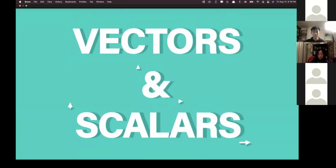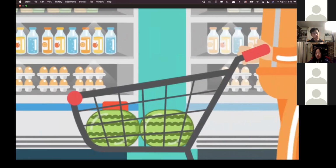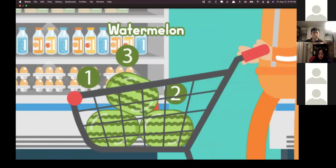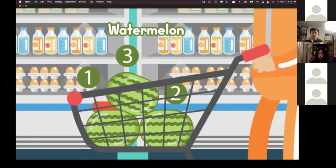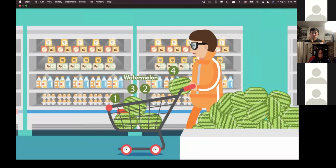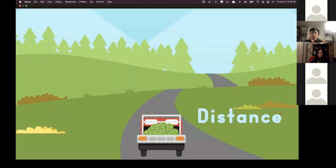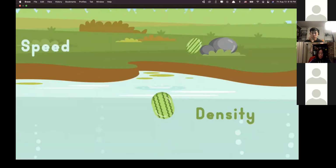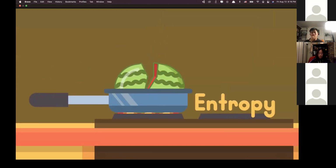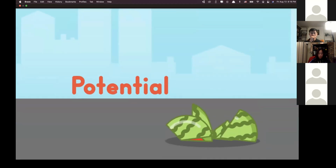Vectors and scalars. Scalars: physical quantities which can be completely specified by 1. A number which represents the magnitude of the quantity. 2. An appropriate unit, are called scalars. Scalar quantities can be added, subtracted, multiplied, and divided by the usual algebraic laws. Its examples include mass, distance, speed, density, volume, time, temperature, entropy, energy, charge, work, potential, etc.